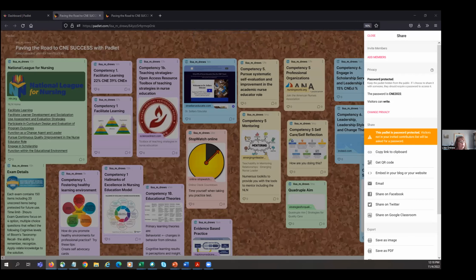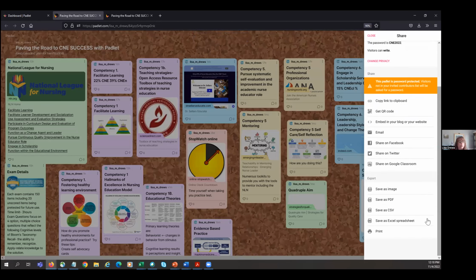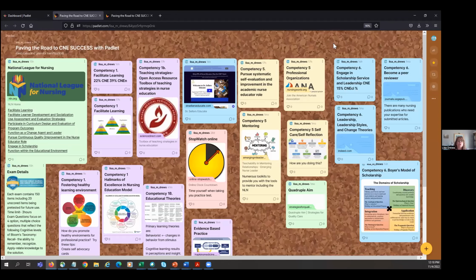There you go. And again, it gives you the other options of emailing it, sharing it on social media. You could share it to a Google Classroom. You could save the image, save this as PDF. So it basically is a tool that you can use to deliver information to engage all learners. I absolutely love the fact that you can take these blank boards and fill them to your heart's desire.